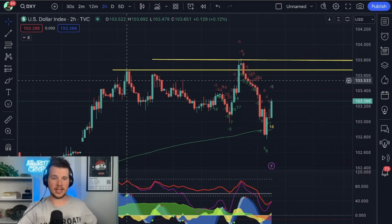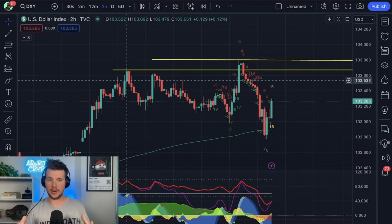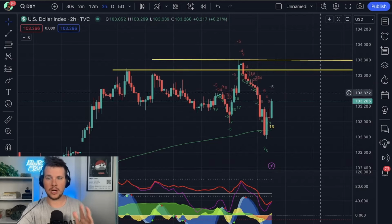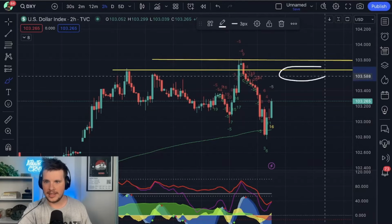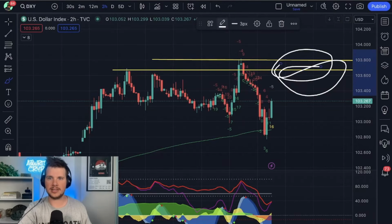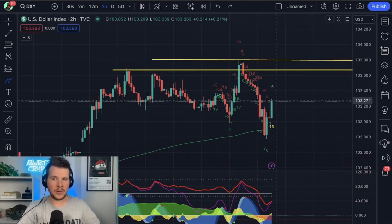So basically, when the dollar goes up, when the dollar gets powerful, the markets get weaker. It is that simple. Right now the dollar on the 2 hour is going up, but I really want you to pay attention to the dollar when it gets to these levels here, because these are levels the dollar could turn around. So I'm kind of waiting right now on the dollar to get up to these levels.